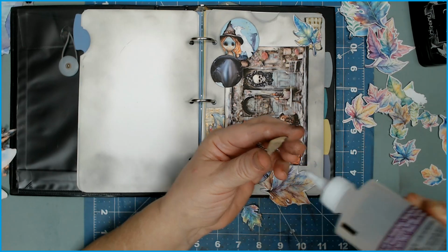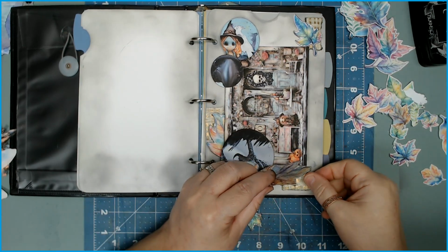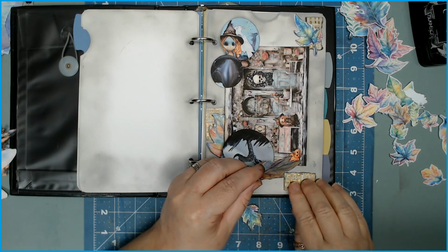So, what do you think of my final design for today?